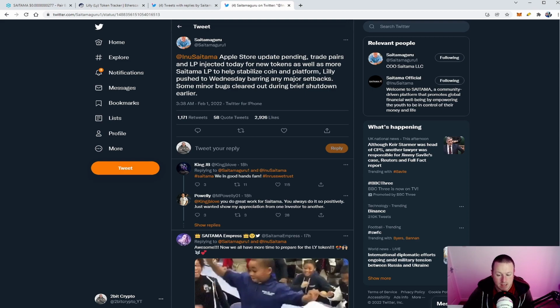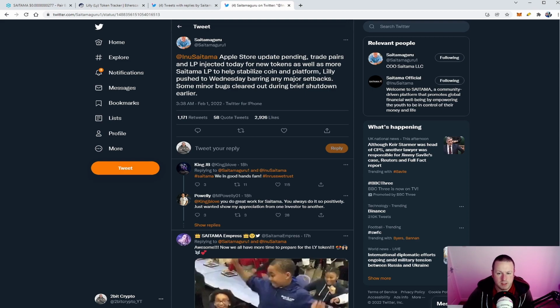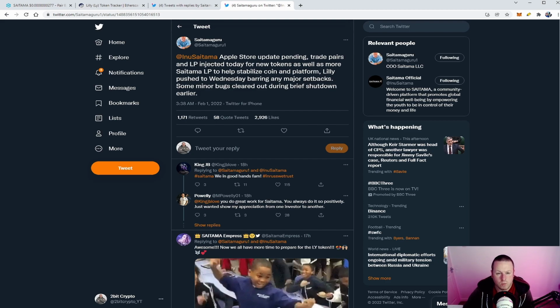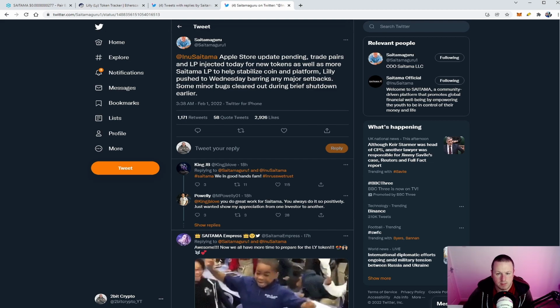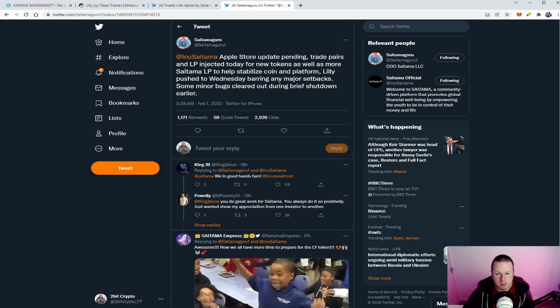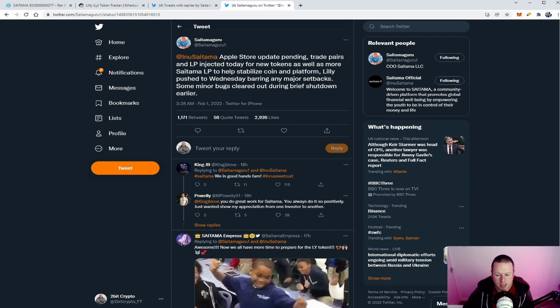It still hasn't dropped as of yet for me, but the Apple Store update is pending. Trade pairs and liquidity has been injected today for new tokens, as well as more Saitama LP to help stabilize coin and platform. Lily pushed to Wednesday, barring any major setbacks, and minor bugs cleared out during the brief shutdown earlier.